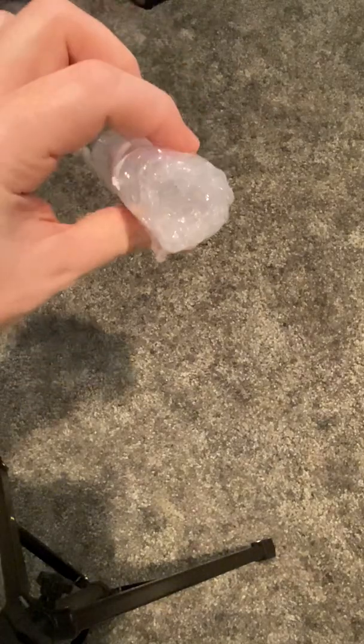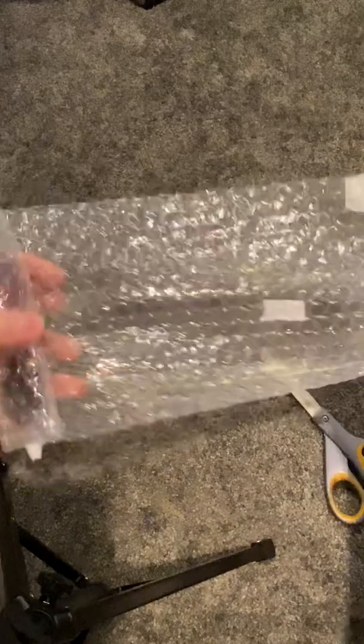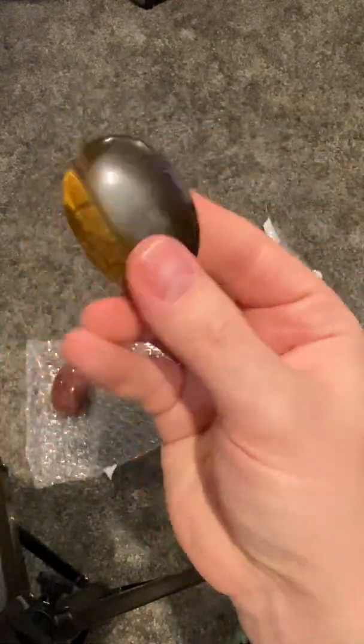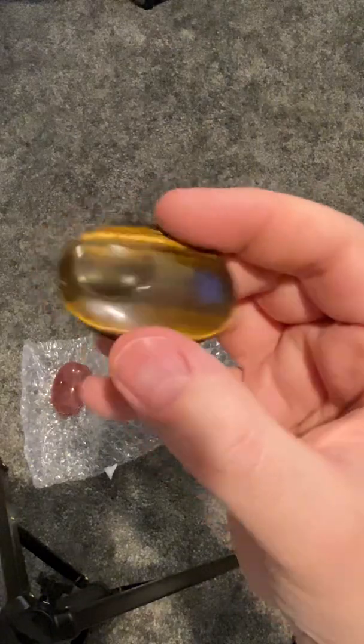Okay. So those were wrapped in this and it just slid out, so not a big deal. So I'm gonna open up this one. Let's see what we have. A couple. Oh, I know what this is right away. This is a Worry Stone, Tiger Eye. Very, very nice stone.